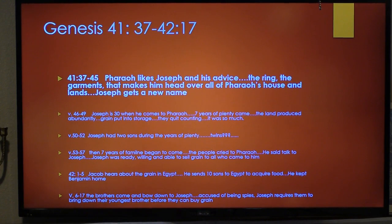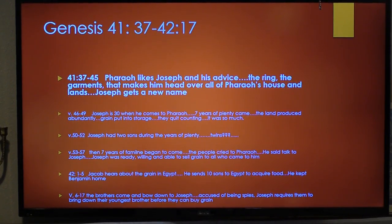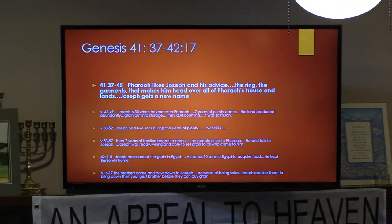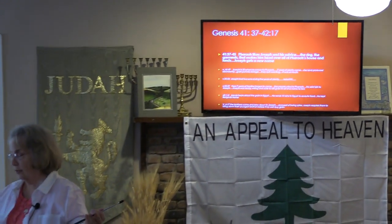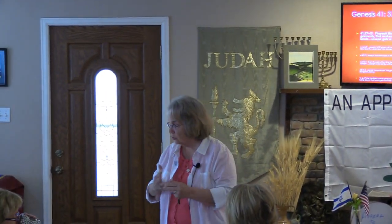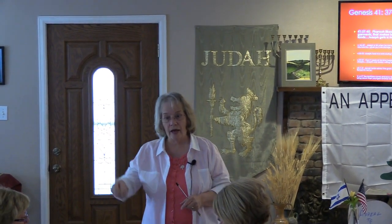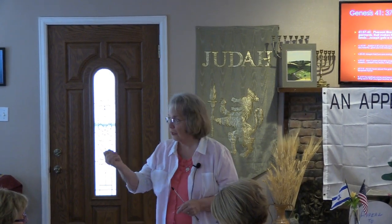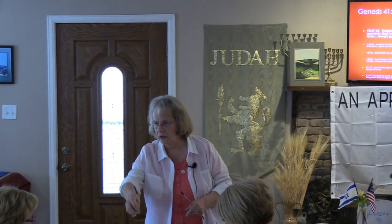Okay, so that signet ring, right? We've already seen what Judah did with the signet ring, right? Pharaoh, the head guy of the world empire, takes off his signet ring and gives it to Joseph to put on. That's what he signs documents with. It's like giving him power of attorney. It wasn't just, "Oh, here, take my ring." No. Whatever you do with this ring, that's what's going to happen. Okay?